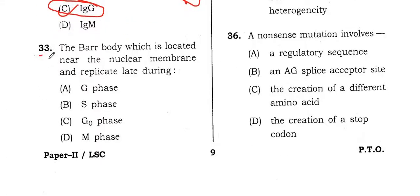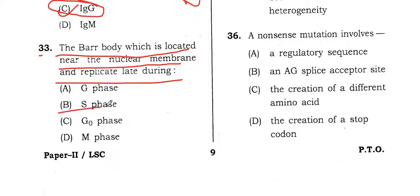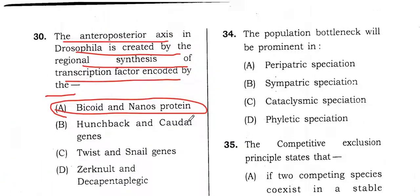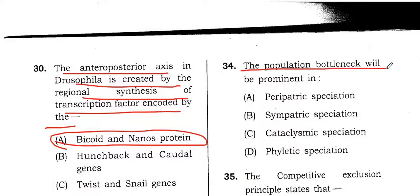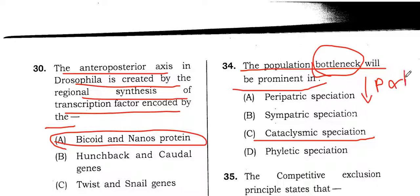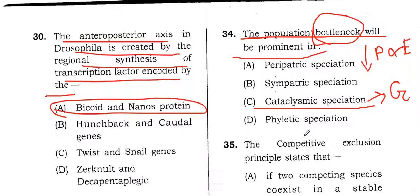The Barr body, which is located near the nuclear membrane and replicates late during S phase, question 33, is seen in female somatic cells, called Barr bodies. Now the population bottleneck will be prominent in catecholamic speciation. What is known by bottleneck? Bottleneck means sharp reduction of population due to environmental conditions. And in catecholamic speciation, speciation happens on a broad scale when a species is split by a geographical event like uplift of mountains. So this relates environmental conditions and the geographical event.